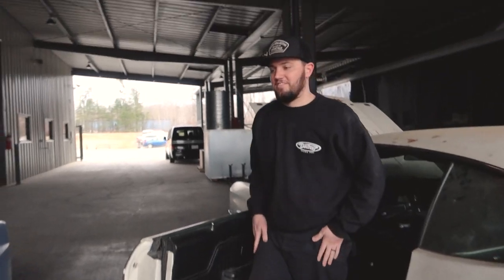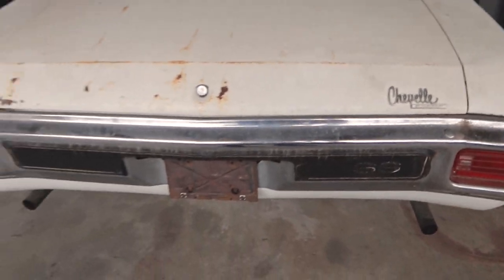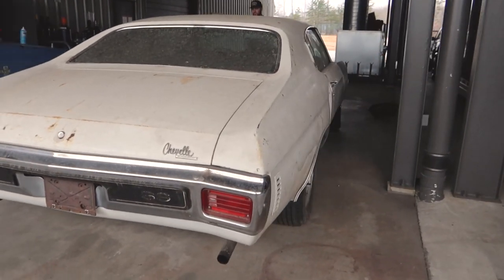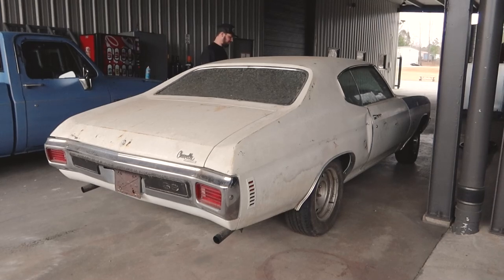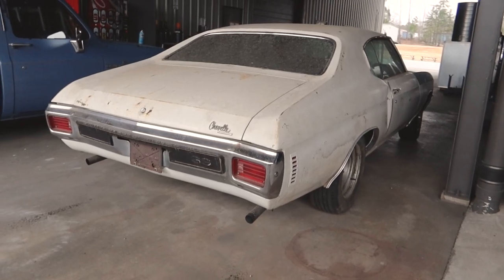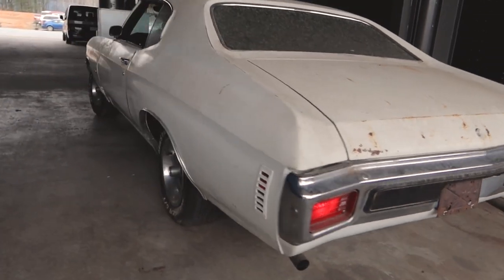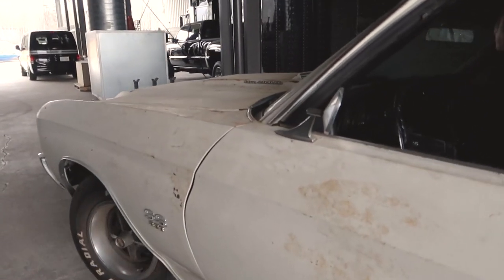It sounds like it's firing on all eight too. Maybe it might be missing on one hole. We know it goes into gear, so let's see. We don't need brakes where we're going.